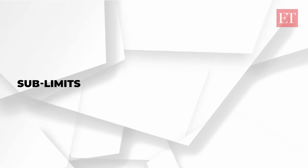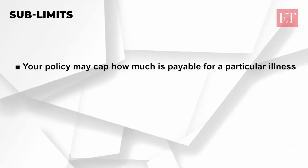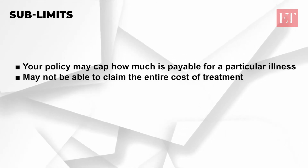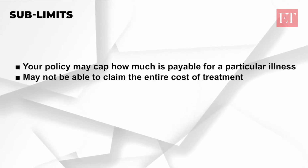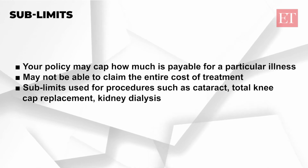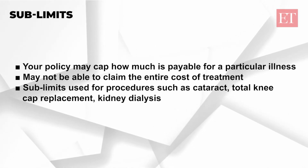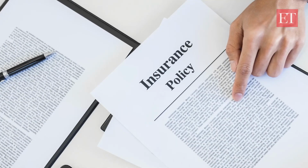Sublimits. Apart from room rent limits, your policy may cap how much is payable for a particular illness. Even if your sum insured is high, you may not get 100% coverage and may not be able to claim the entire cost of treatment owing to sublimit on specific medical procedures. Sublimits are used for procedures such as cataract, total kneecap replacement, kidney dialysis, etc. So go through the sublimit clauses carefully.